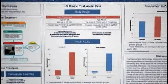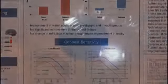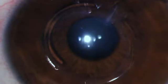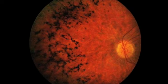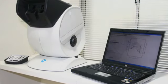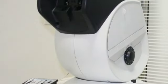Improvement in visual function and permanent results have led us to broaden its use to patients with post-cataract surgery with multifocal IOL, Restor Plus 4, post-intrastromal corneal rings, and retinal degeneration. The equipment used in measuring visual acuity and contrast sensitivity was the Optec 6500.